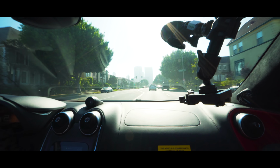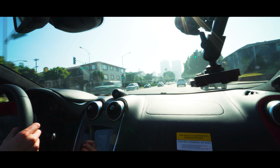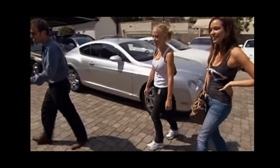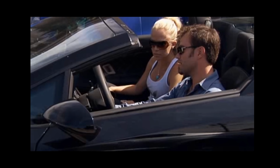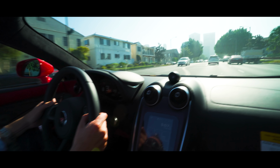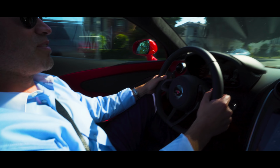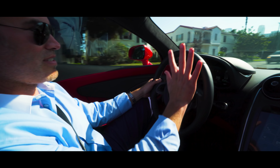So I'm going to take you to the exact street where we filmed Kendra and I in the Lamborghini on The Girls Next Door. Kendra, I'm Manfred. I'm Kendra, nice to meet you. I'll show you this car. This is a Lamborghini Spider. Oh my god! It's a really wide street that you could open it up and really feel the engine and just feel that pull and your body just being pressed against the back of the seat.